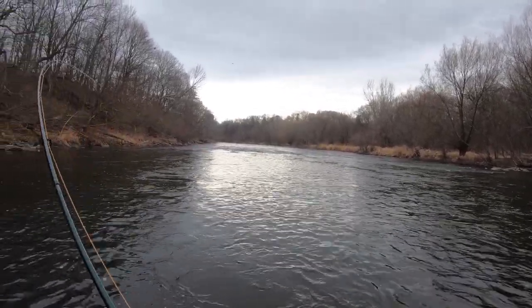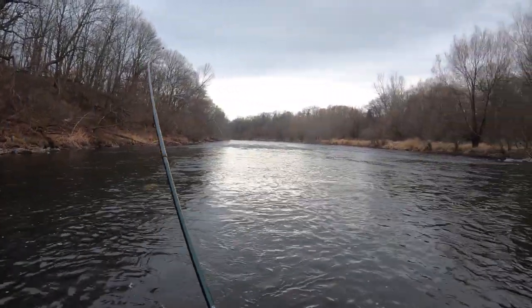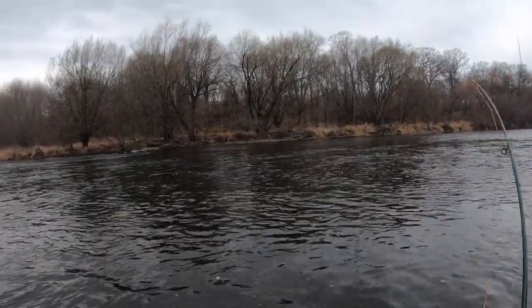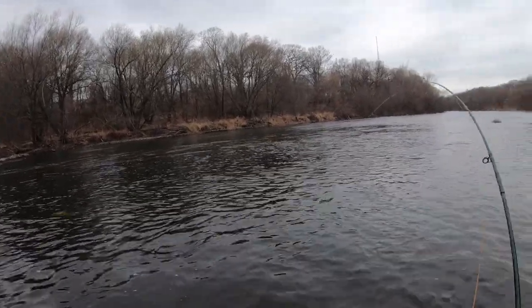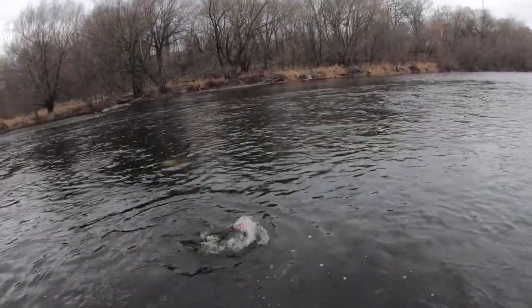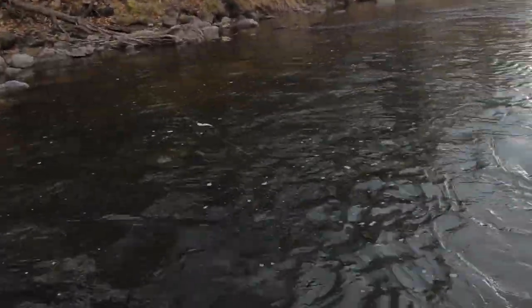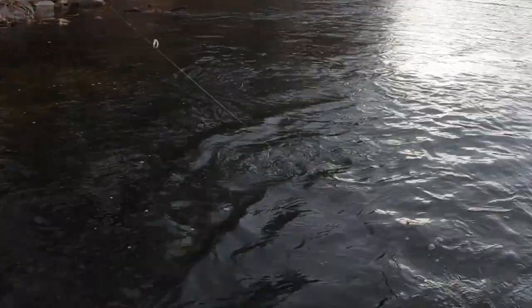That is just awesome. Here, I got my tandem egg nymphing setup and hardly used it today. All right. Trying to get below, downstream from him and work him right into me. Okay. What do we have? Appears to be a nice, healthy brown. Come on, come on, come on.